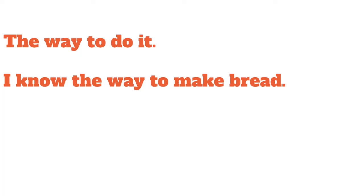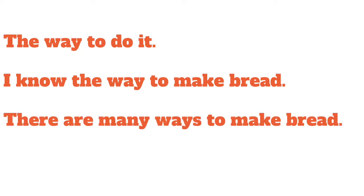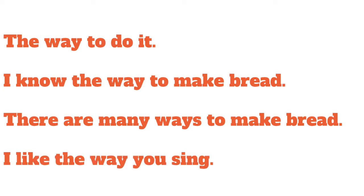A fourth way to use the word way in English is to describe a method for doing something or to describe the method that someone did do something. So you could use phrases like, the way to do it, I know the way to make bread, or to describe that there are several ways to do something, there are many ways to make bread, or to describe how someone is doing something. So you could say, I like the way you sing.